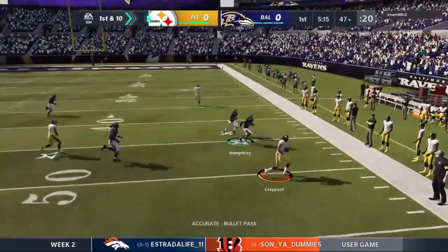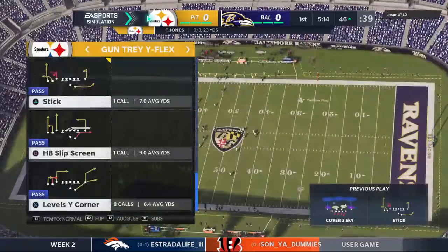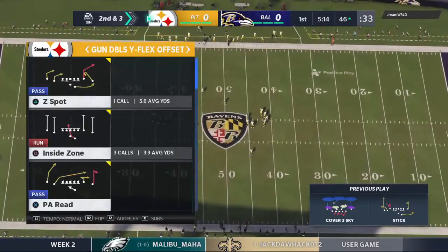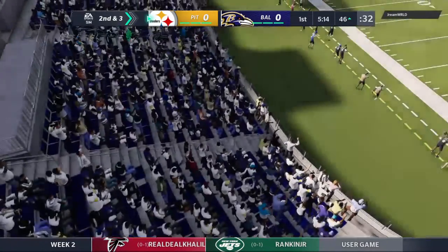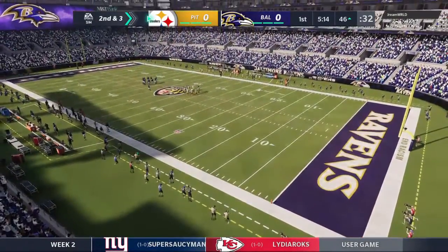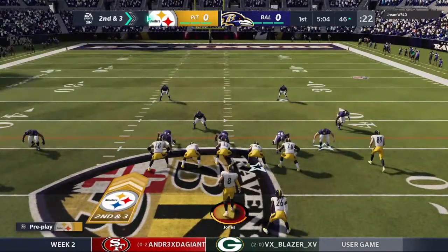From the gun, Jones. Completion here to Claypool. And he's able to take it across midfield before going out of bounds. 7 yards, the pickup there. 6-yard line. It's a gain of 7. Brings up 2nd and 3. Able to get 7 on that first down pass play. 2nd and 3.